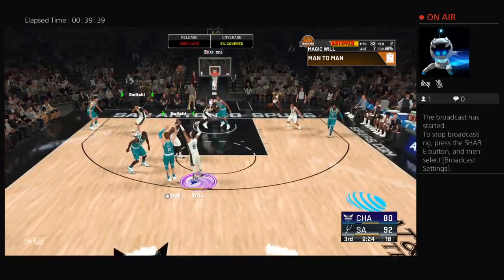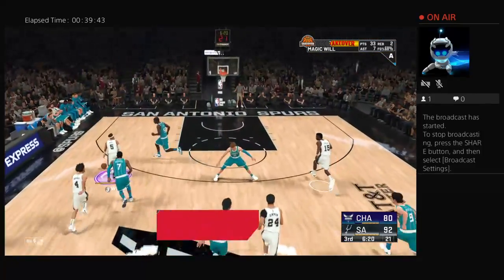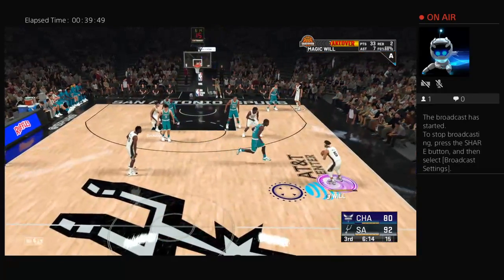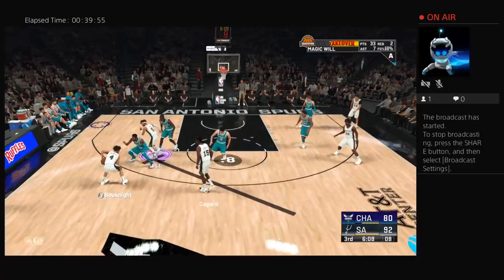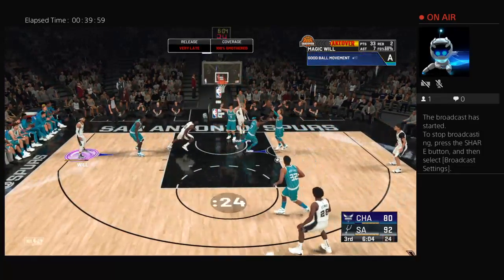Yeah. Horrible effort. It appears they may be on the brink of giving up. You have to credit their effort. I mean, they've done an amazing job on the glass. Pass to Magician. I got it. Now here's Capella. Here's Book Knight. As far as his production, he's averaging about 8 points per game.